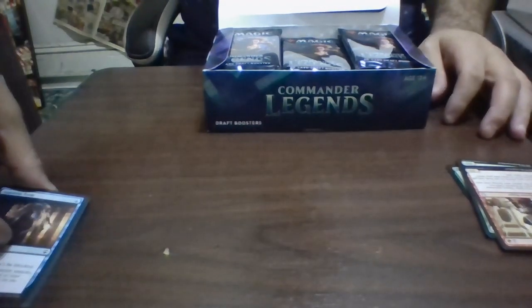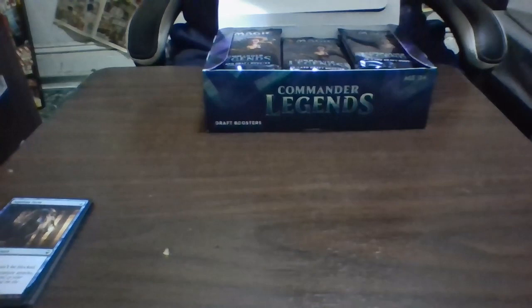Alright, going through my commons with Saheeli here, always nice to see. And I will put the commons to the side, barely visible, because I'm sure people barely care about the commons.